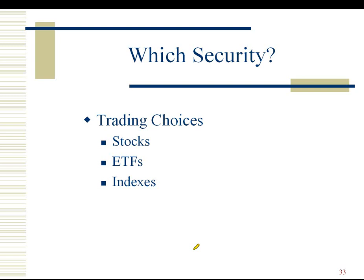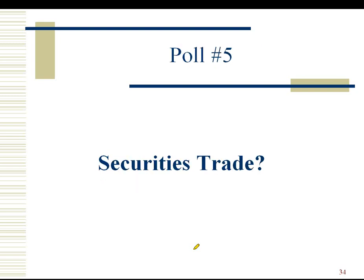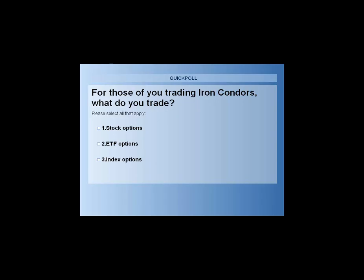That's right. And then when trading the Iron Condor, you have several options for trading the strategy. You can select stocks, ETFs, or indexes. Right now we're going to do another poll. On this poll, what we want to know is: do investors trading Iron Condors use stocks, ETFs, or indexes?